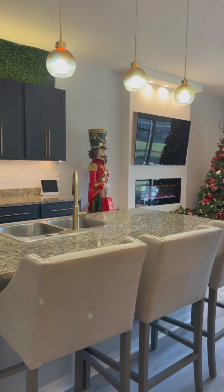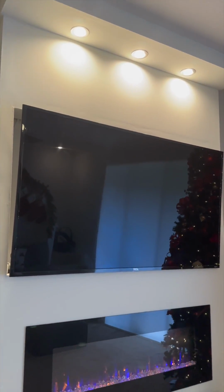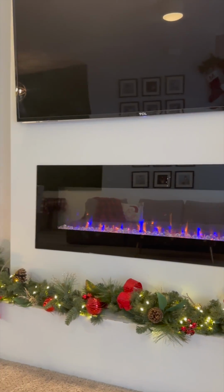Plus, the living room has been upgraded with a custom built-in entertainment center, so you can enjoy your movie nights in cozy fashion across from the in-wall electric fireplace that's right under the TV.